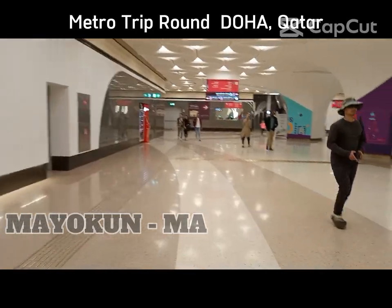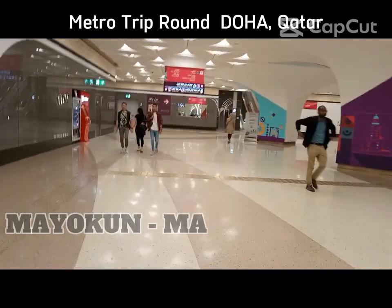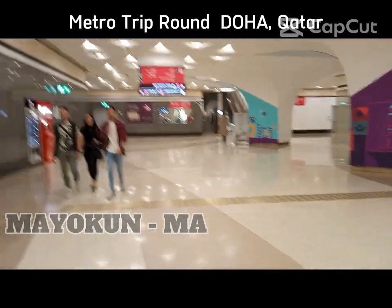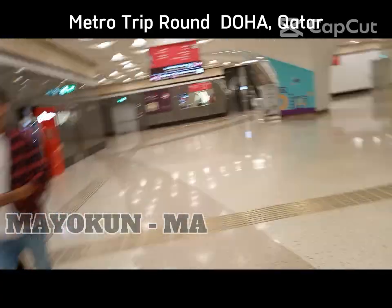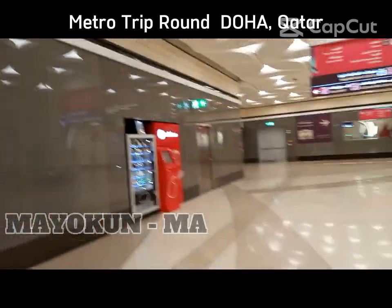I think the Souq Waqif metro station is also quite big. Maybe not as big as Mishreb, but I'll check it later. I guess because it serves major markets, including the Souq Waqif.